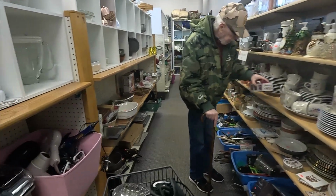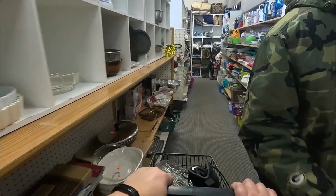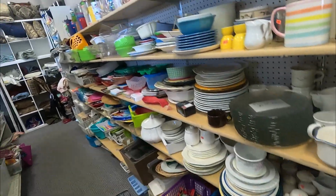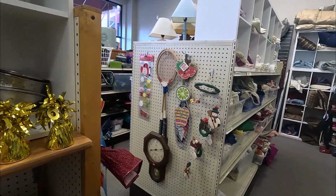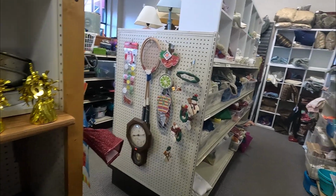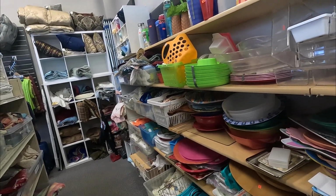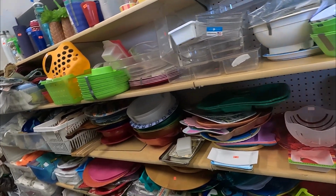Now, one of the things that I love about this store is that they have a lot of fun vintage 80s and 90s items. And I kid you not, I think I have seen most of the dinnerware, bowls, plates, etc. that I had as a kid. But it's kind of fun to see that stuff again and have the opportunity to decide, is it going to come back home with us again? And you can donate there as well, which I think is pretty cool.